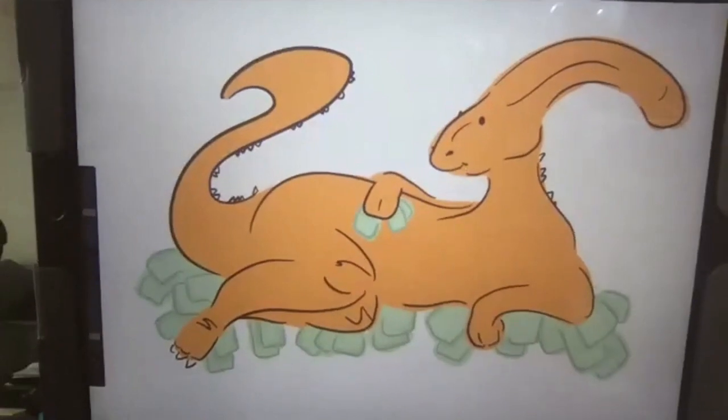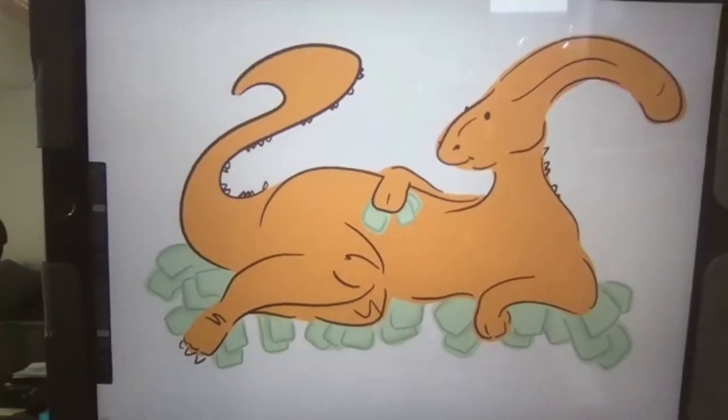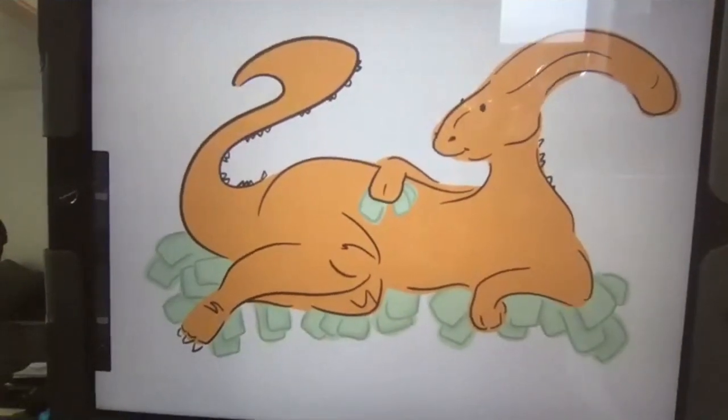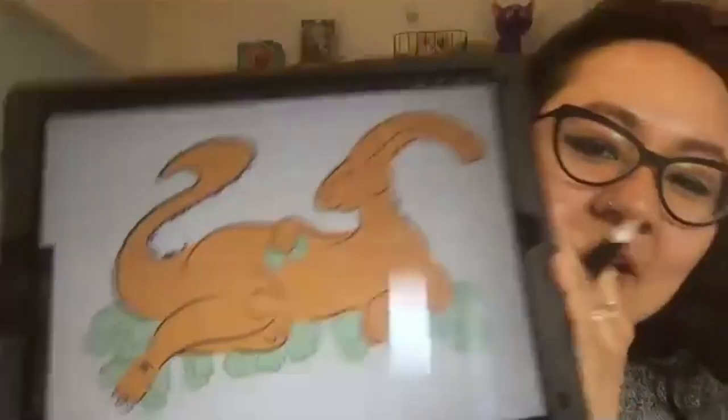Denise. Oh, wow, that is saucy. Paint me like one of your French Parasaurolophus. Also, is it lying on a bed of money? What is going on here? Okay. Wow. Baller. That's the vibe. Speaking of extra, into it.